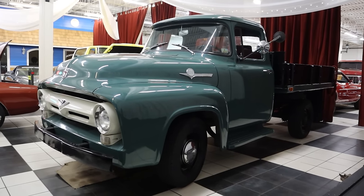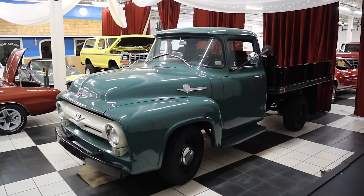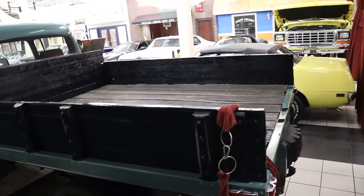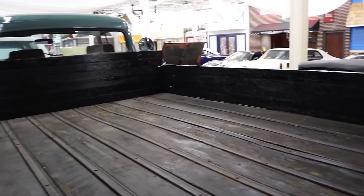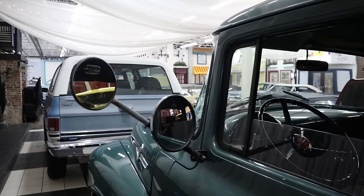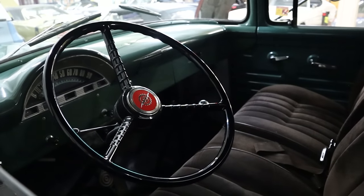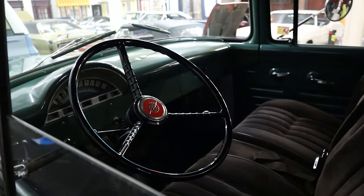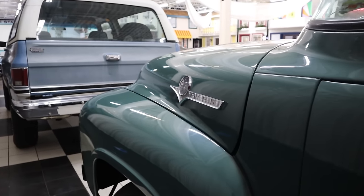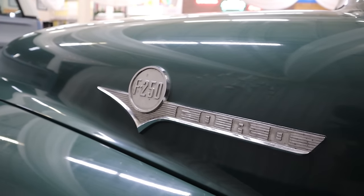There's fans for the originals, and then there's fans for the people that want it to look original but want all the modern day accommodations. Seriously, guys, this truck, I'm drooling on this truck right here. This thing's awesome. I guess I've kind of been drooling on most of these cars, honestly. I'm gonna stop talking about my drool now because that's not what you came here for. I apologize. Look at this thing. F-250.